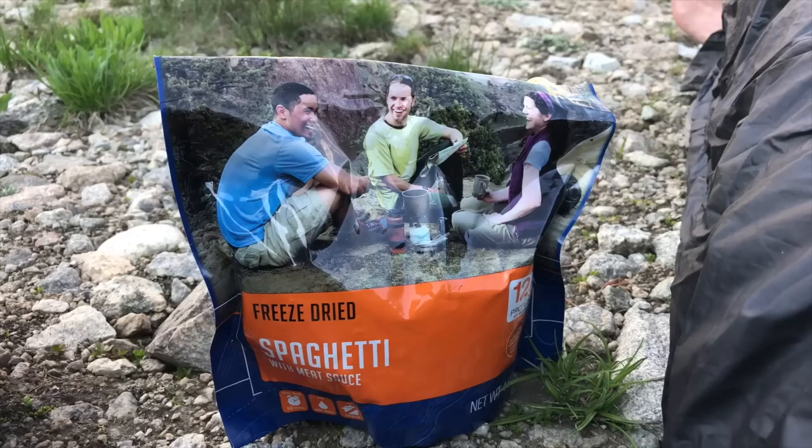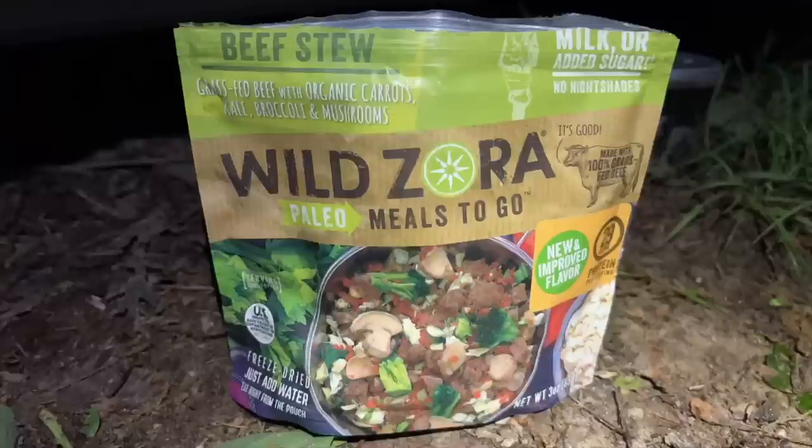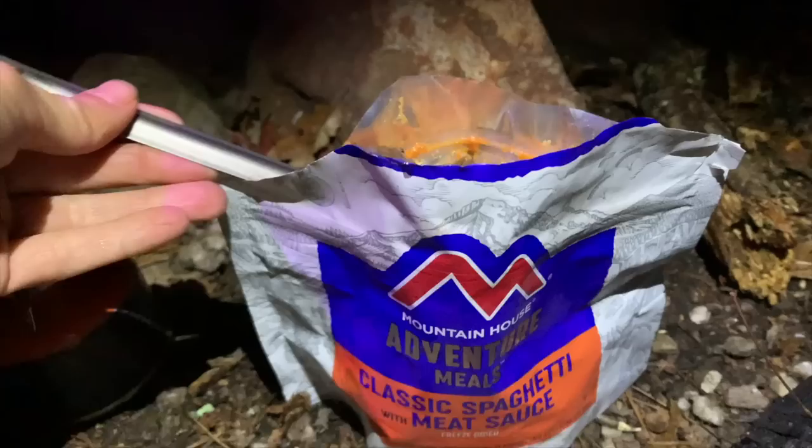And probably the easiest type of meal to clean up, especially at dinnertime when you're just ready to go to bed, are Mountain House meals or any of the other similar brands out there, where it's a packet that you pour boiling water into, seal it up, let it do its thing, and then you eat it and throw it away. So there's no cleaning of a pot or anything like that. Those can be pretty pricey though, so over time it adds up, but it's nice to treat yourself every once in a while.